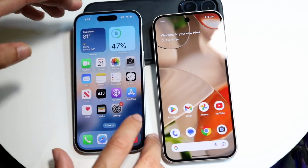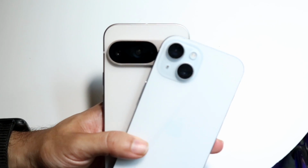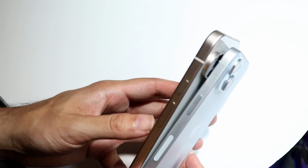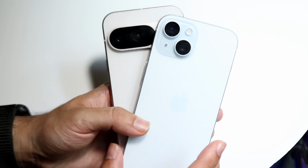Now, in terms of the cameras, this is also a very interesting thing because there's actually a lot of overlap here. So between both these cameras, you're getting a dual camera setup, right? Wide and ultra wide cameras, which is really nice to have. I love having these types of sensors. 4K 60 on the front and the back, lots of overlapping features for sure.